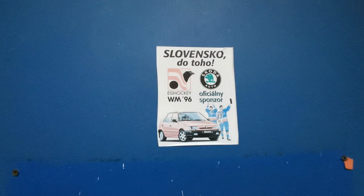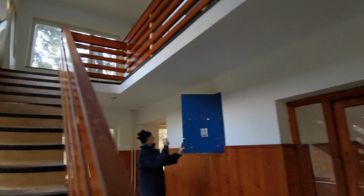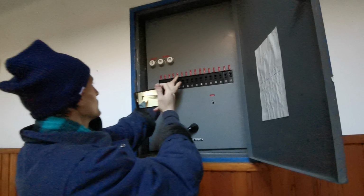Here is written some advertisement for Škoda Favorit from the year 1996. Wow. According to this advertisement, we know how old it is. So let's go up through the stairs and check some hotel rooms. You don't need to open every one. Main switch and safety switches and the old fuses. Yes, all fuses.